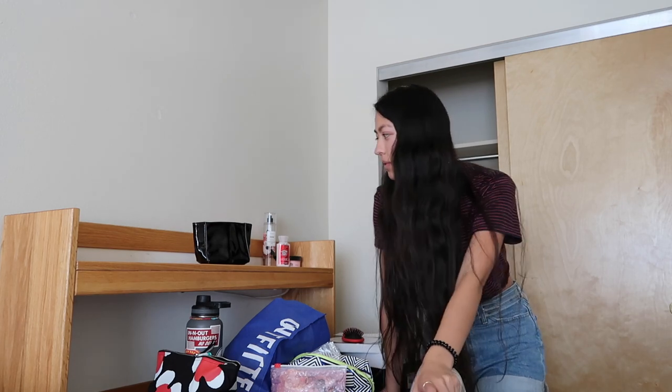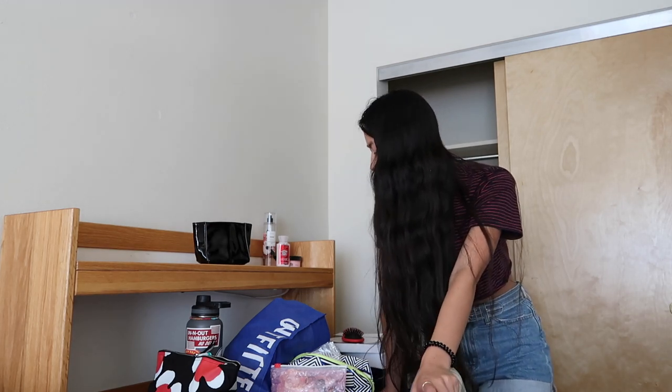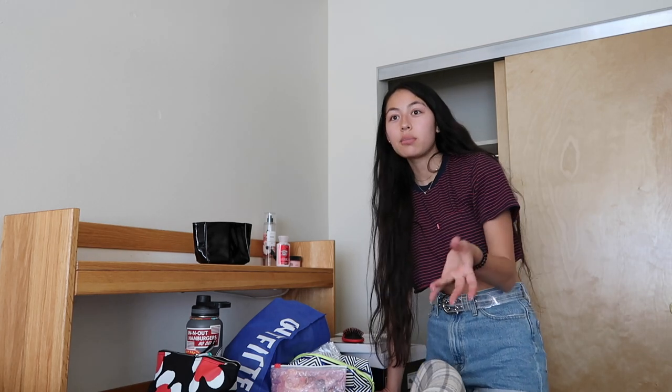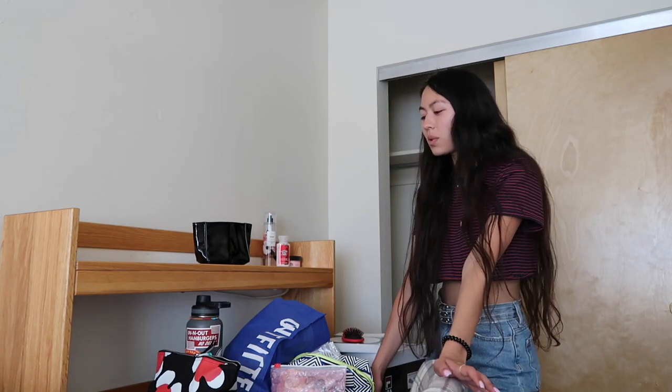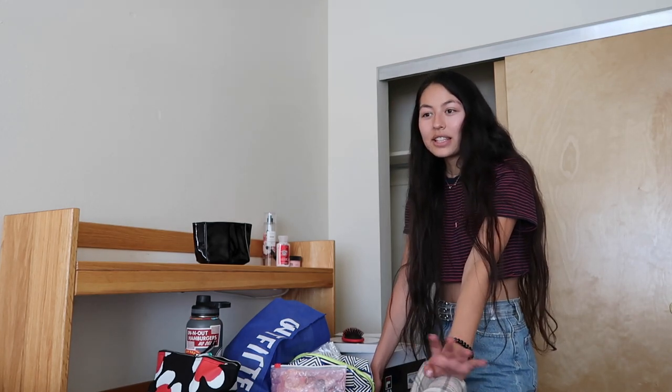I think I'm going to make this desk my study desk and the desk over there my makeup desk and just kind of miscellaneous, and use it for whatever. But I'm not sure how I want to decorate the space yet, because I want to keep it nice and simple. But I also want it to be cute, you know, because I want to enjoy it. So that's something I have to figure out.